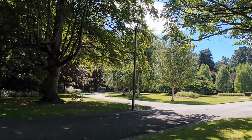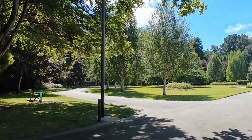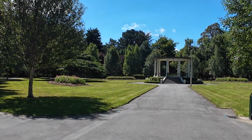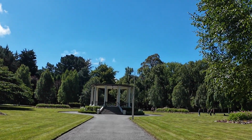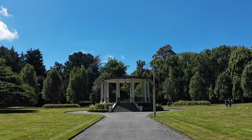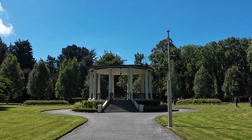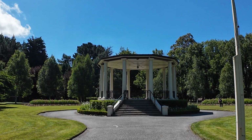So we're coming up onto the rotunda, the band rotunda. So back in World War I, they used to have a band that went with the guys from the war, and in honour of the band, they made this band rotunda right here. So in the memory of all the band members from World War I, we thank you for your service. Come and enjoy your time down here, guys.